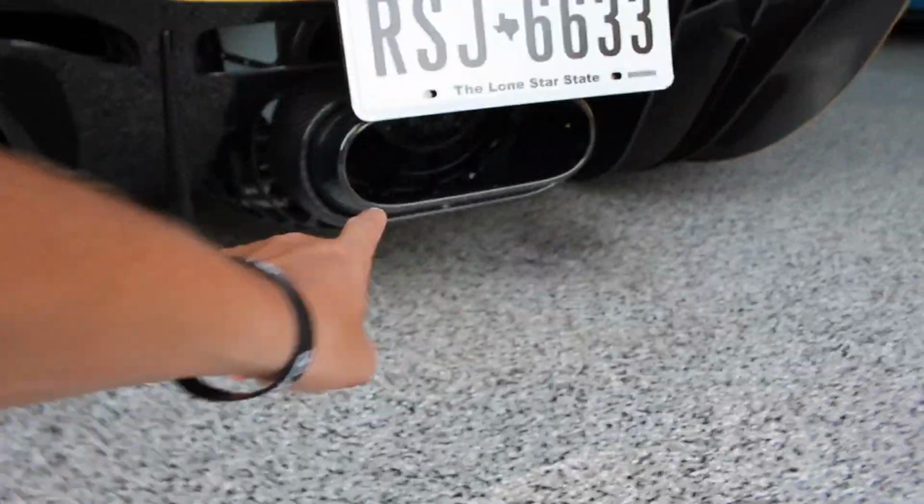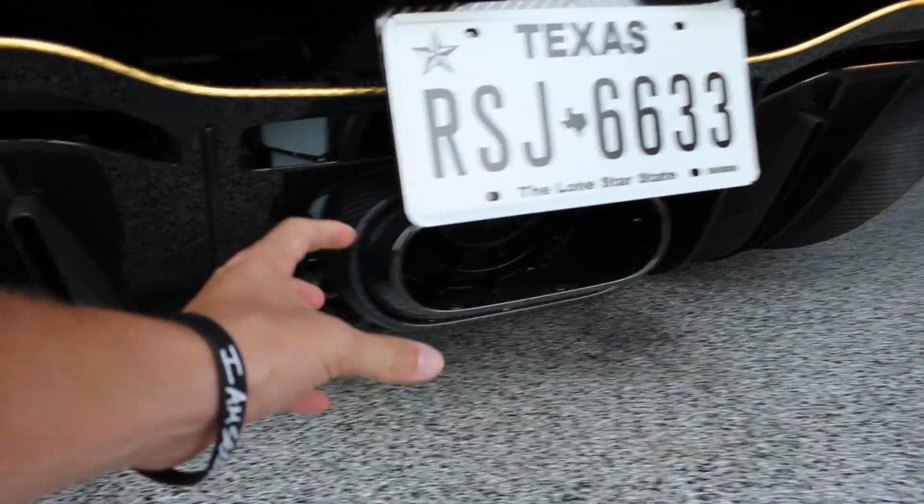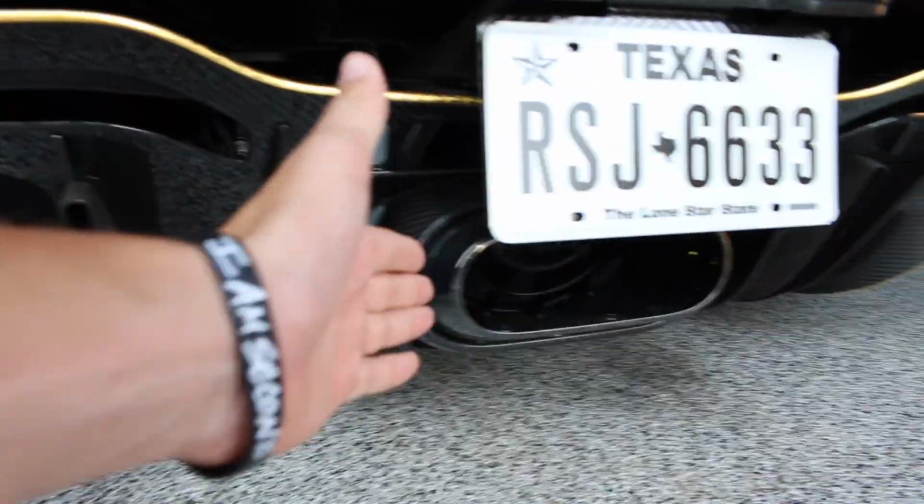One thing I forgot to mention in the little review I did is that this is not the exhaust. The exhaust is actually right here. It comes out from one of those on each side. That's actually just an air vent that cools it. You would think it would be the exhaust, but it's not. It's right there.